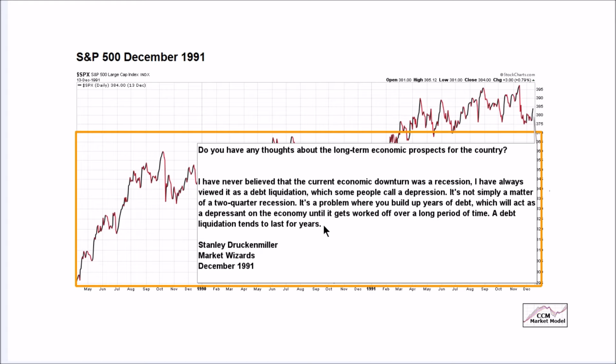Answer: "I have never believed that the current economic downturn was a recession. I have always viewed it as a debt liquidation, which some people call a depression. It's not simply a matter of a two-quarter recession. It's a problem where you build up years of debt, which will act as a depressant on the economy until it gets worked off over a long period of time. A debt liquidation tends to last for years."